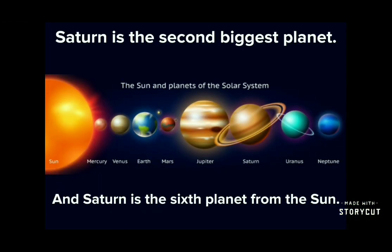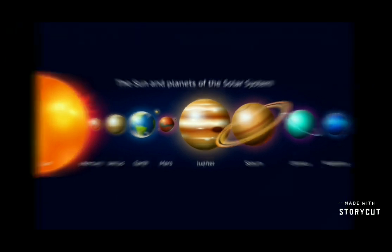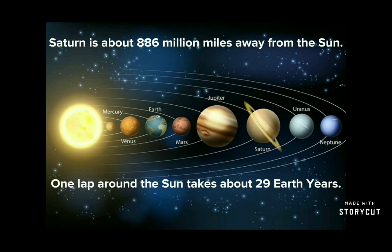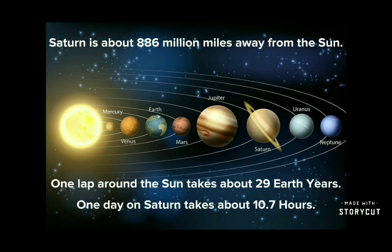Saturn is the second biggest planet, and Saturn is the 6th planet from the Sun. Saturn is about 886 million miles away from the Sun. One lap around the Sun takes about 29 Earth years. One day on Saturn takes about 10.7 hours.